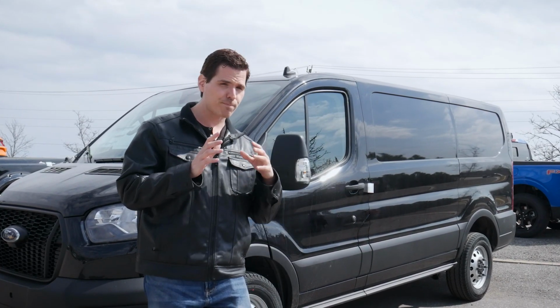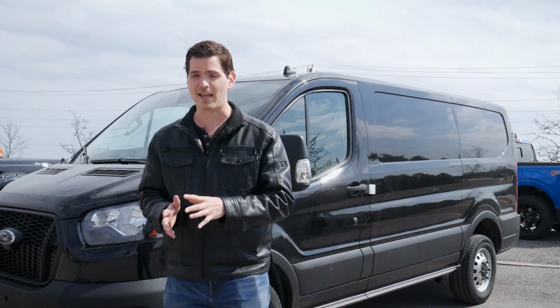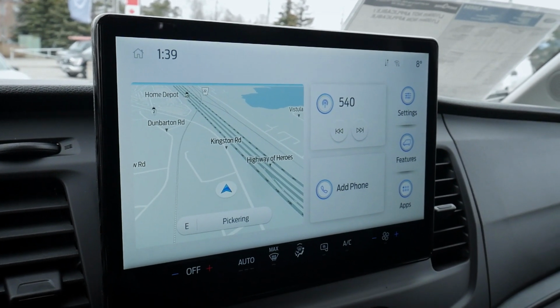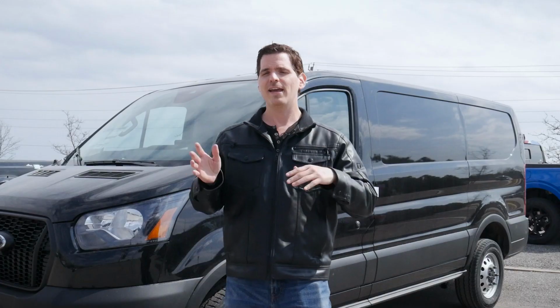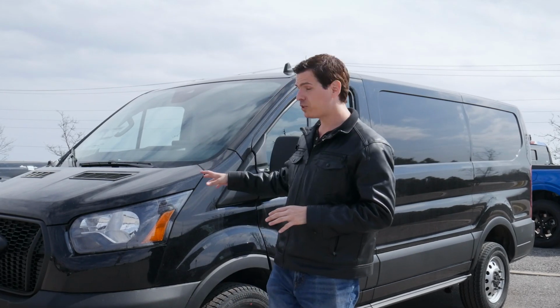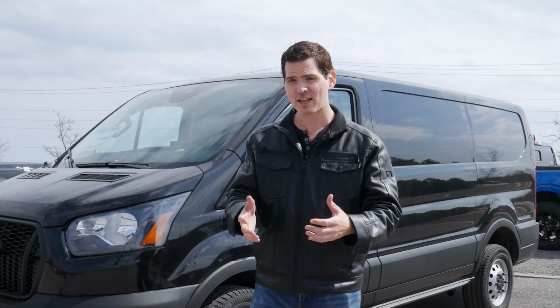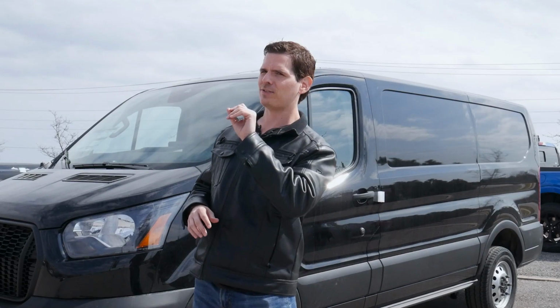Now, there are some pretty crazy changes for the 2021 versus the 2022 Transit. The 2022 is available with the brand new Sync 4 media screen, which looks absolutely incredible. It's got the option for a 360 camera inside of it, which looks fantastic. On top of that, the 2022 Transit is also available as the e-Transit, which is a fully electric vehicle, which is incredible. But here's the kicker.